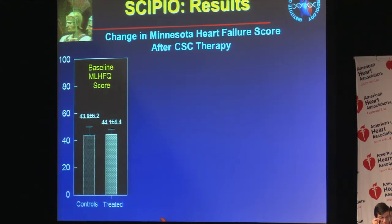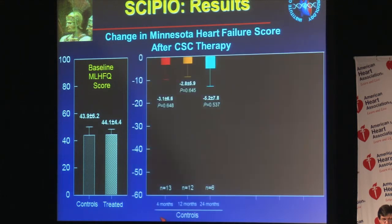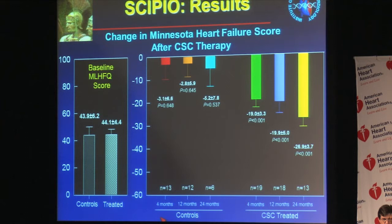Similarly, we measured the quality of life by using the Minnesota Living with Heart Failure questionnaire that Dr. Herr just mentioned. Notice that the control and treated patients were very similar at baseline. In the controls, there was no change as expected in the natural history of this patient population, but in treated patients, there was a significant change which got greater over time. And notice the very remarkable decrease in the score at 2 years after administration of a single injection of intracoronary cardiac stem cells.